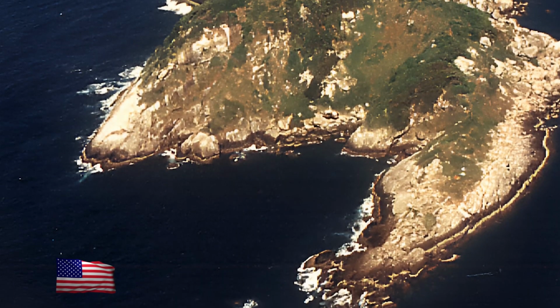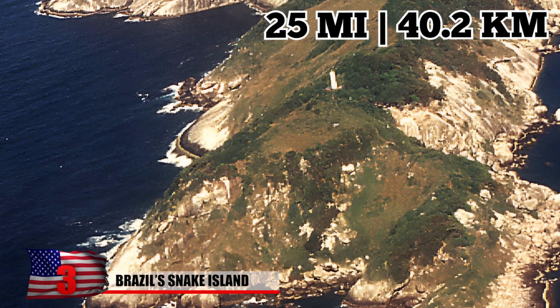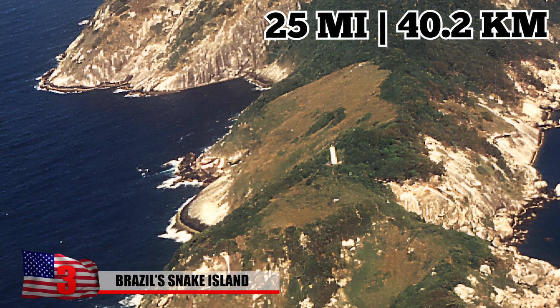3. Brazil's Snake Island. In the Atlantic Ocean, sitting just 25 miles or 40.2 kilometers off the coast of Brazil, is a place called Snake Island.